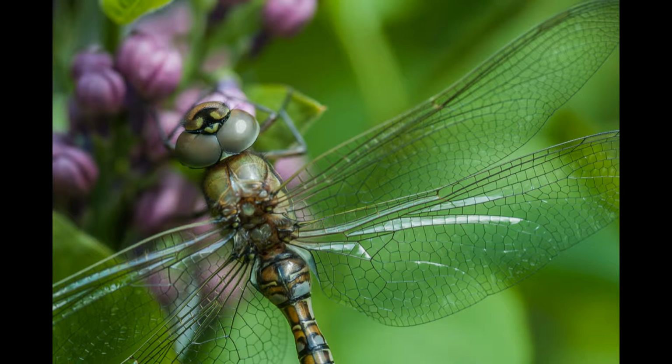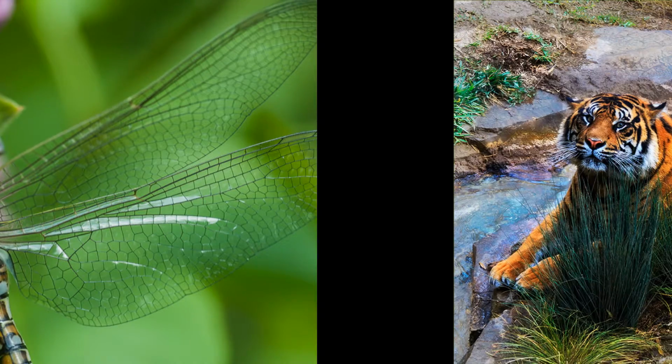This close-up of the dragonfly is technically excellent, very sharp, with great color. However, the insect's head is a bit lost in the background flower. Darkening the flower might make the dragonfly stand out.